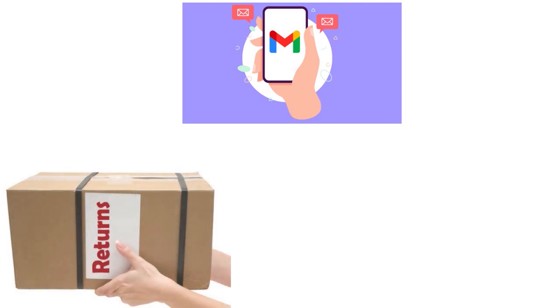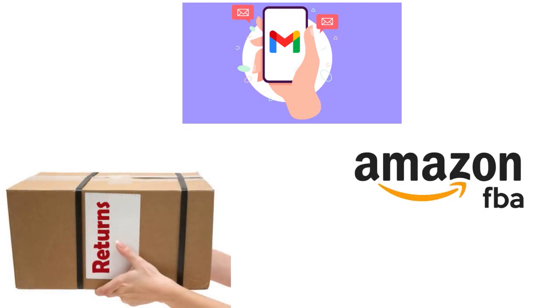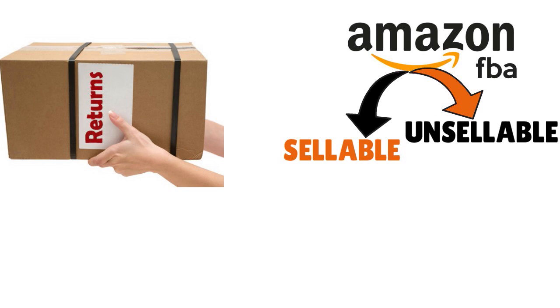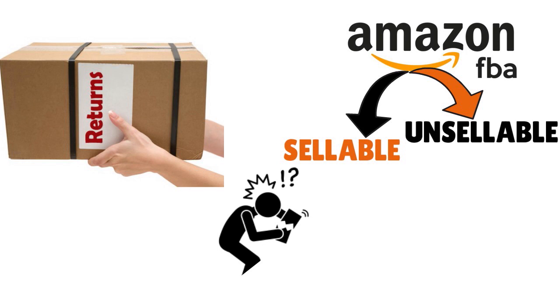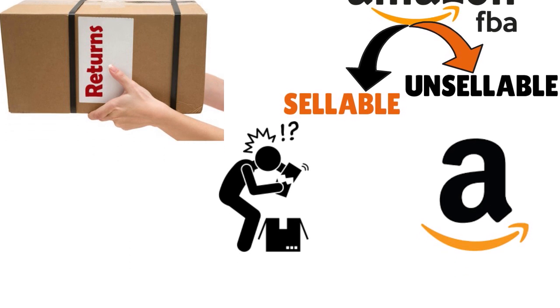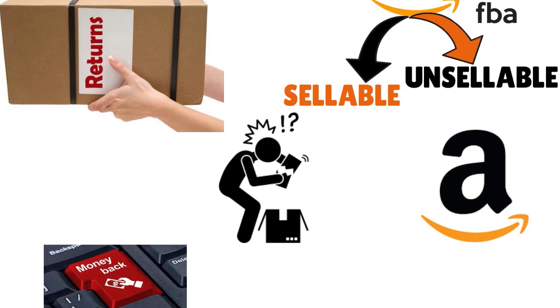Amazon inspects each item that a customer sends back to a fulfillment center to determine two things. Is the product sellable and returned to your active inventory, or unsellable? In other words, there's a damage or a defect, and this has to be removed from your inventory. This is important. In case your product is returned and deemed unsellable due to being defective or damaged, Amazon has to decide who is responsible for the damage before deciding whether the customer or the merchant is reimbursed. So this is really important to understand here.